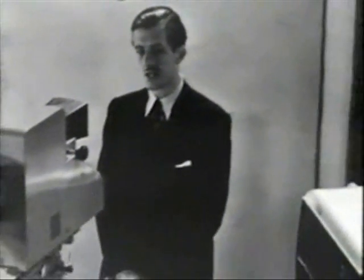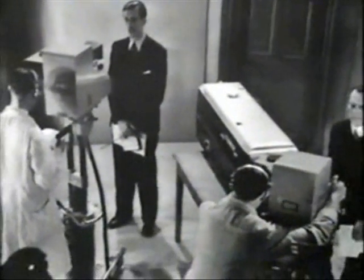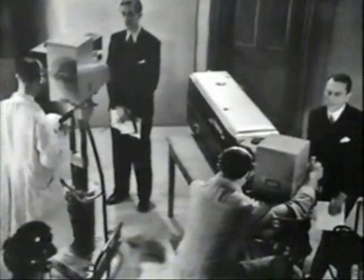Ladies and gentlemen, as you know, it's the intention of the BBC to be present tomorrow at the coronation of their Majesties. The Corporation have made elaborate plans for this special television broadcast, and in tonight's programme, we want to explain to the viewer some of the equipment that has been specially made for the BBC.